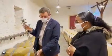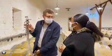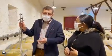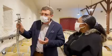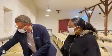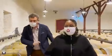Of course, I have only one needle during the tour, but during the fermentation period, the winemaker can work with 150, 200 needles like that. Okay. That's very interesting. We are learning so many things. So now I want to see the other cellar, the aging room. Absolutely, the aging room. Yes.